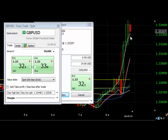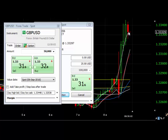So if we close inside the bands at the end of this, it looks like it's not going to now. We've got a few seconds to go. Let's just see. No, doesn't look like it. We just closed on the outside, so we're still okay for the time being.